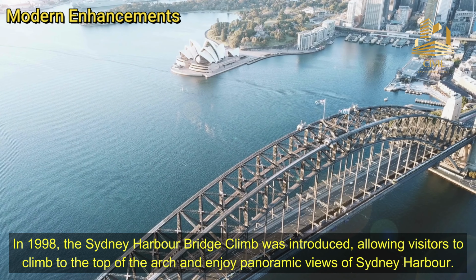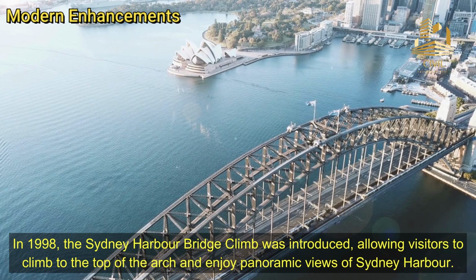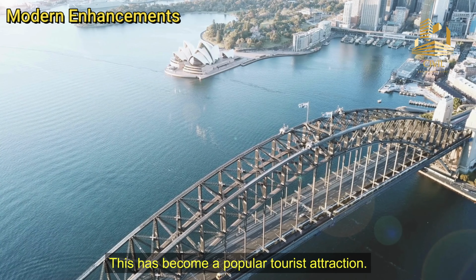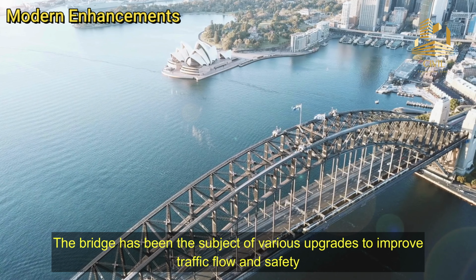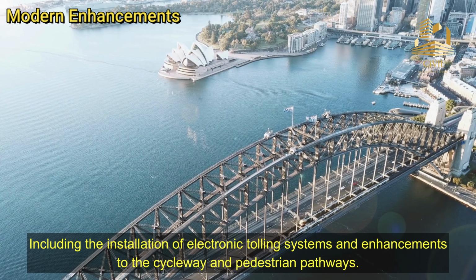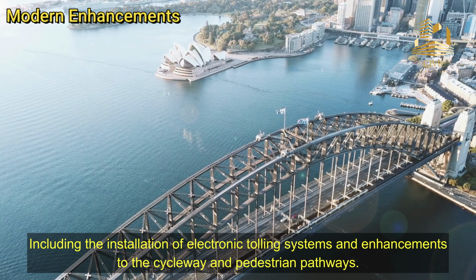Modern enhancements. In 1998, the Sydney Harbour Bridge climb was introduced, allowing visitors to climb to the top of the arch and enjoy panoramic views of Sydney Harbour. This has become a popular tourist attraction. The bridge has been the subject of various upgrades to improve traffic flow and safety, including the installation of electronic tolling systems and enhancements to the cycleway and pedestrian pathways.